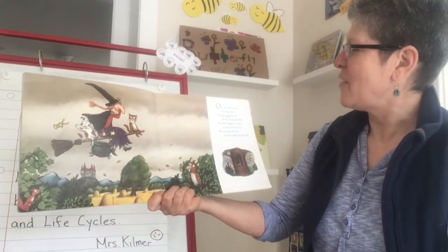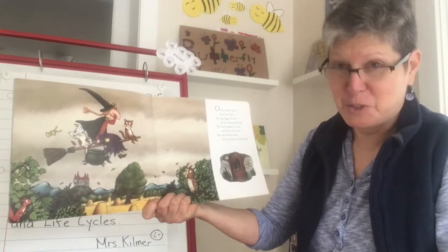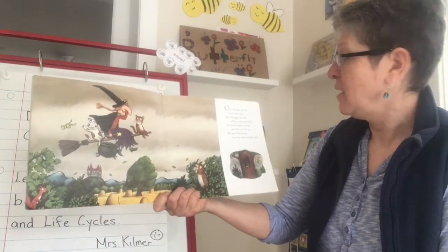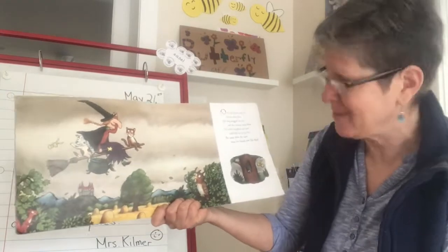Over the fields and the forests they flew. The dog wagged his tail and the stormy wind blew. The witch laughed out loud and held on to her hat. But away blew the bow from her braid, just like that.